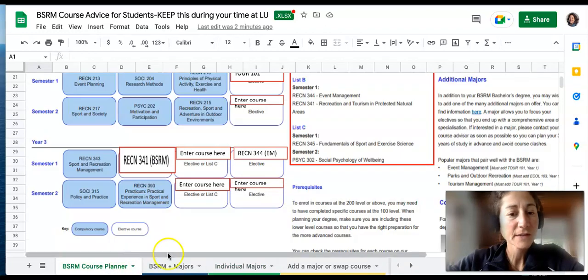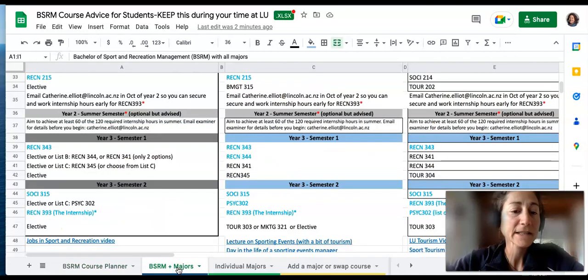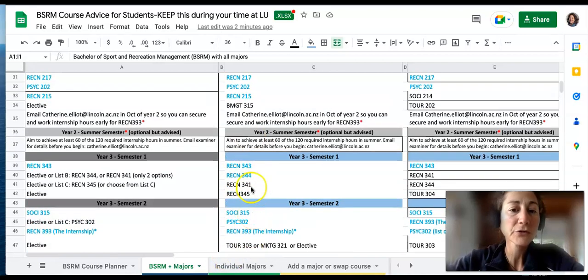The reason is you can't take that and count it towards your event management major, because if you count it towards your major, then you have to take this top one for your degree. So the main key is to see that you've got 1, 2, 3, 4, 5, 6, 7, 8 300 level papers in your final year, but you're also going to need to take that 300 level paper, BMG 315, in the second semester of year 2.